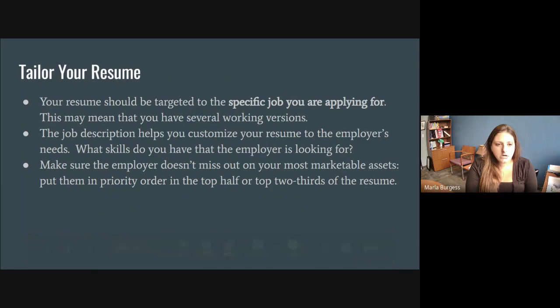All right, so a big thing, how to tailor your resume. The resume should be tailored for the specific job that you are applying for. So you might have several different working versions of your resume. You might have one that is a cumulative of all the jobs that you've held for general work. For an internship, you might have one that's solely focused on psych courses and experience, certifications, those kinds of things.